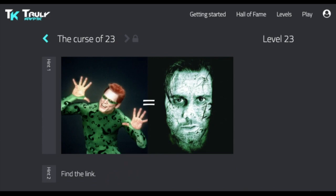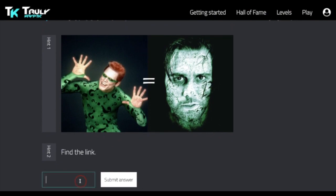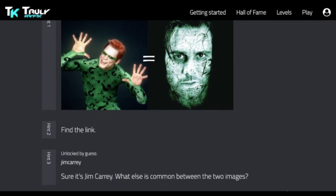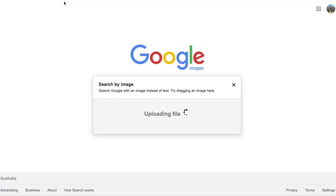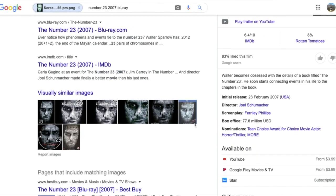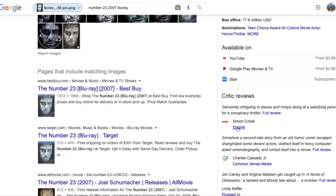Instantly with this puzzle, I recognised both images as Jim Carrey, as I'm sure many of you did as well. But when I tried to put in Jim Carrey, all I got was this. So I had to have a think. I knew who Jim Carrey was on the right, being the Riddler from Batman Returns. However, I did not know exactly who Jim Carrey was on the left. Once again, trusty Google image search gave me the answer.